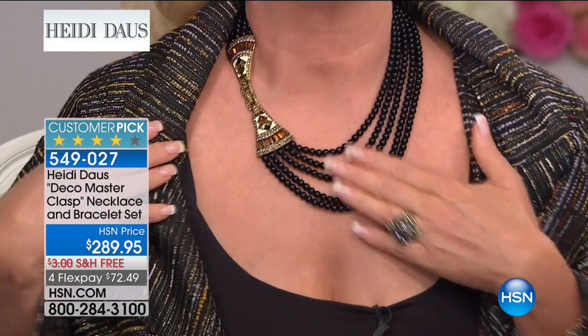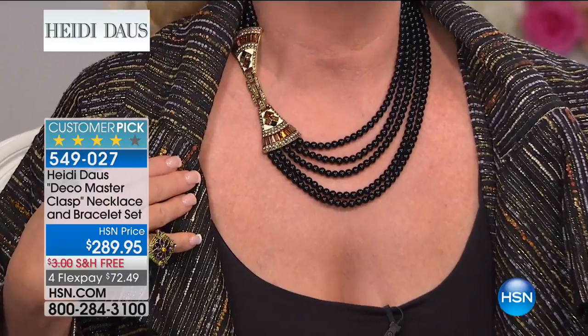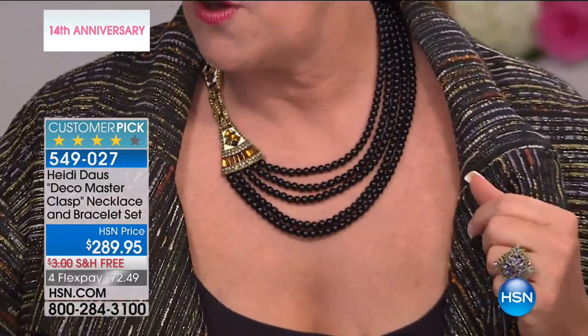Because in your box, you're getting this necklace that has five strands of the most beautiful beads, whether you're choosing that wonderful nude, the turquoise, the coral, or this, the black. But what you're also getting are two bracelets that connect together to make a long necklace.